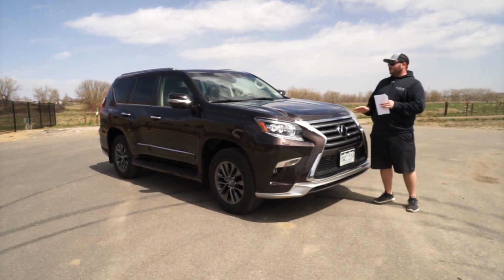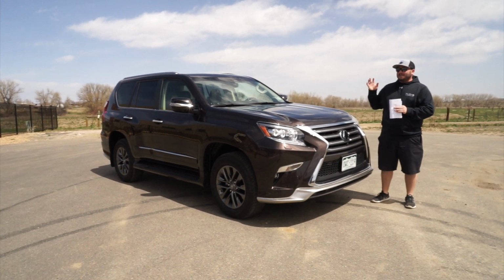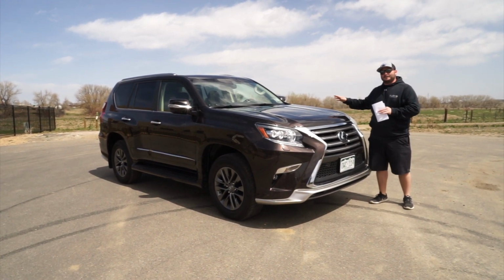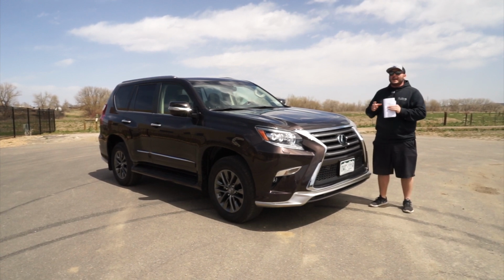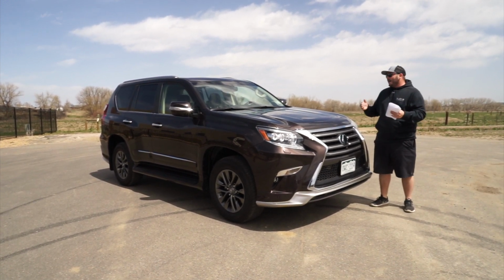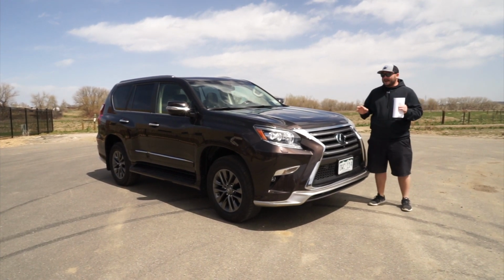I would definitely do your research, get your family in it. I will say for me, if I was in the market for this car, the thing about not being able to utilize the exit position with the rear-facing child seat is something that I would consider. At the same time, I'm not sure how many people are going to be putting a rear-facing child seat in the back seat, so keep that in mind.